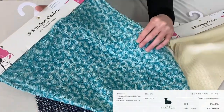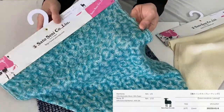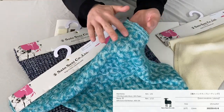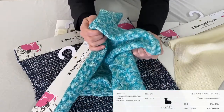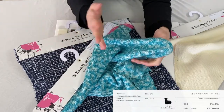In case of the links and the plating stitches, we use the Reine II as a back bed here also. So you feel mostly the silk mohair only. So it's really smooth and soft. However, it has the strong texture of Harmony because of the Japanese paper. So please try this combination also.